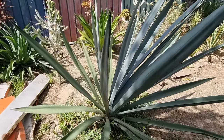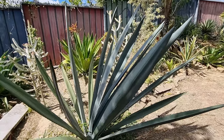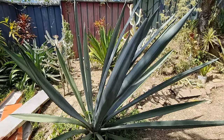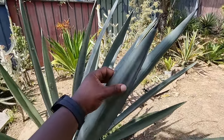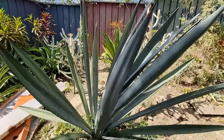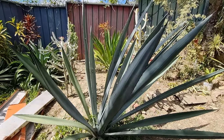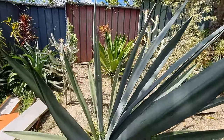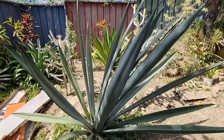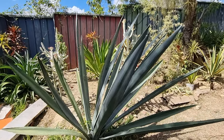Hey guys, Jason here again. This is agave tequila, or Agave tequilana. And you guessed it correctly. This is what they use as the base product for that famous drink from Mexico, tequila. Agaves have lots of different uses. I'm sure in the grocery store you would have seen agave syrup or agave sugar. That is also made from agave. That's a fun fact I thought I would add in.